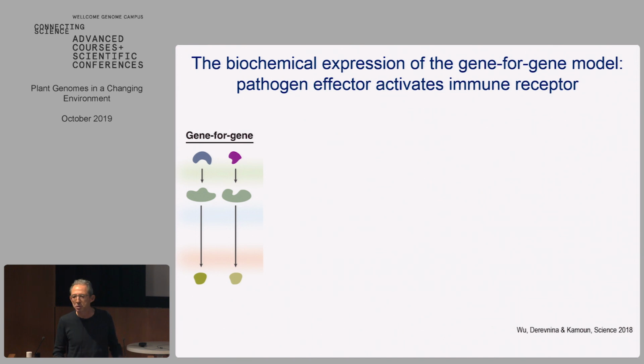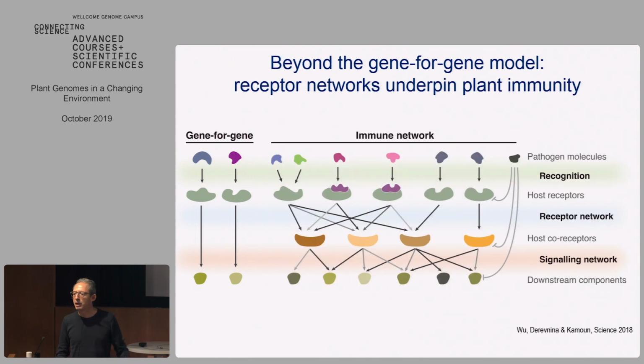So this model was really dominating the thinking for quite a while, especially after the 90s when the first immune receptors were discovered. But again, the reality turned out to be more complex, and this is what we think today, and we think that this is probably reflecting reality much more so than the simpler model. And there's complexity at different levels. For example, the detection of the effectors by the immune receptors is often not direct. It often involves other factors.